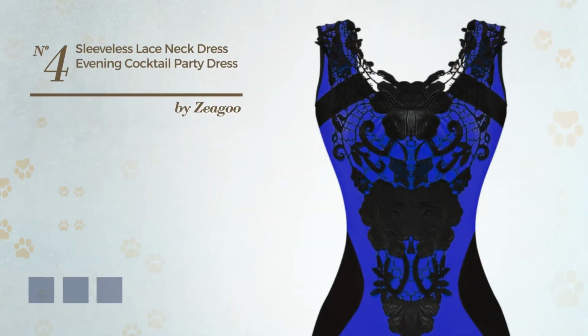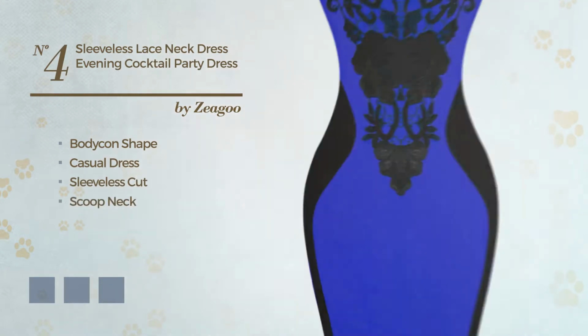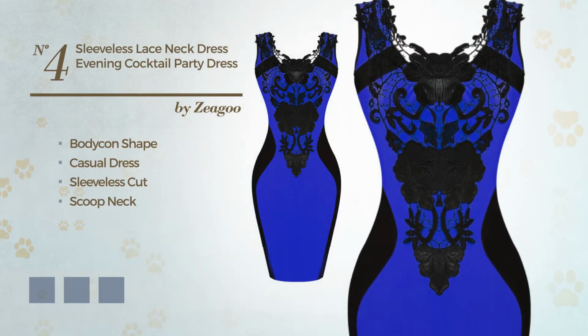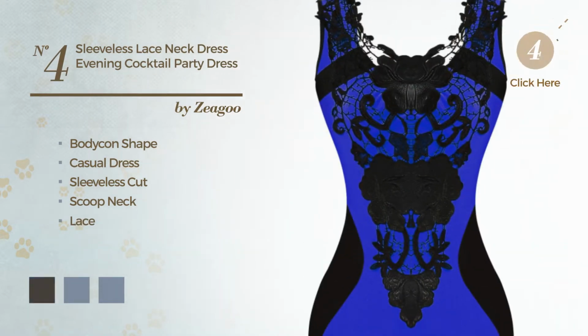Number 4, an elegant bodycon casual dress. Featuring sleeveless cut, with a scoop neck, produced with quickly drying fabric, decorated with lace. Available in 5 color variations, for instance, black ink, blue jay and gray.